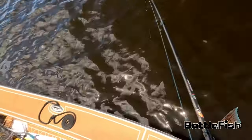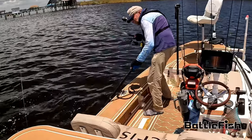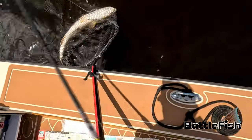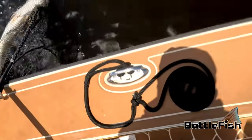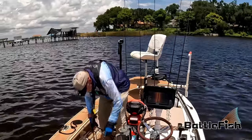When the wind dies, I can see them on LiveScope, just huge clouds of glass minnows. The river is just crawling with glass minnows. I don't know if this is what the redfish are eating. I mean, the clouds of glass minnows I see, and maybe there's some shrimp in there, I don't know. But I really don't see a correlation between the glass minnows I see on the surface and the schools. I have casted at several schools of glass minnows, and I also look with the LiveScope, there's no fish under them.